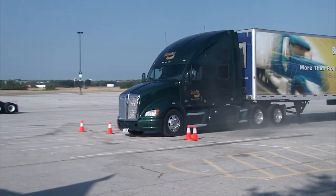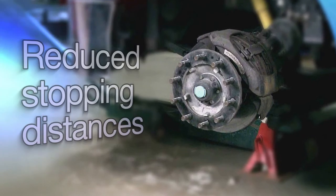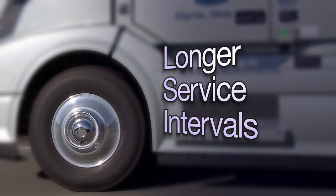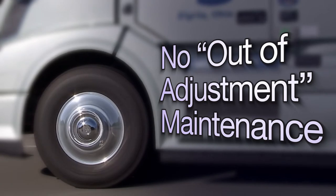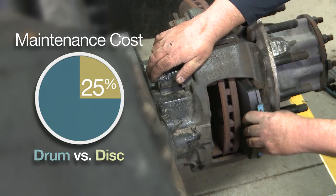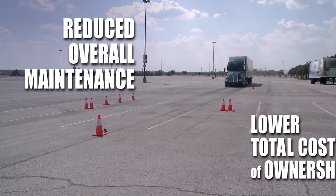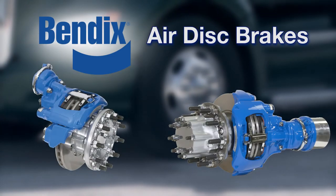Renowned for performance and safety, air disc brakes offer fleets the most advanced braking technology, reduced stopping distances, lowered risk of CSA violations, and a significant maintenance cost advantage over drum brakes as a result of longer service intervals, faster pad changes, and no out-of-adjustment maintenance. In fact, on average, maintenance costs for air disc brakes are 1/4 of the cost of drum brakes. One more air disc brake advantage with a major impact on your bottom line. Performance, safety, and value. It all adds up when choosing Bendix air disc brakes.